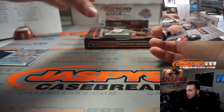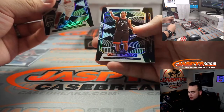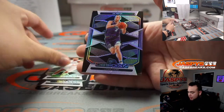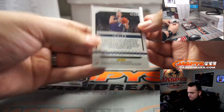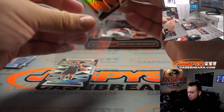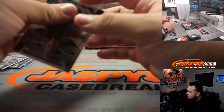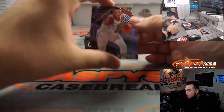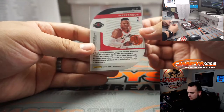All right, Jeff Teague for the Hawks. We got Marcus Morris, Kyle Lowry, and Joe Ingles. That's 75. Westbrook Atomic die cut. Rockets.